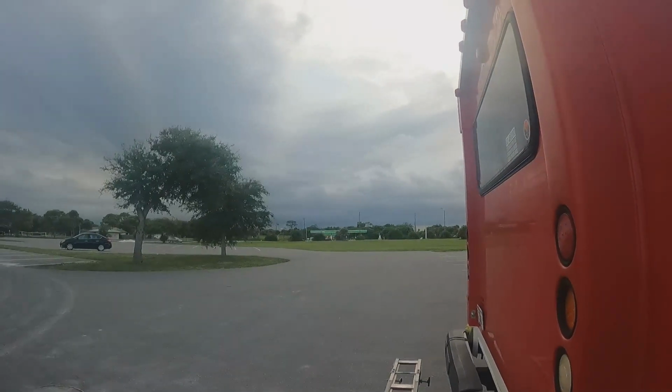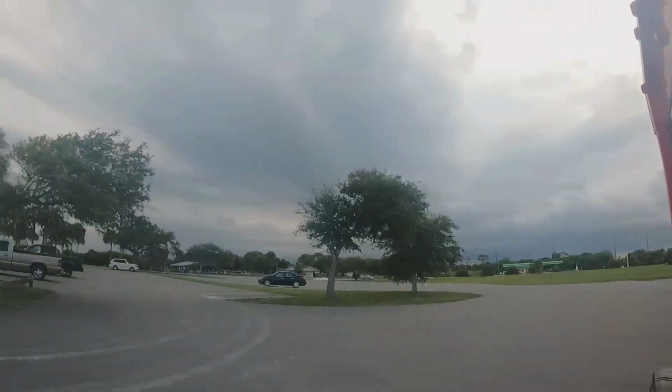Alright, so we just got Chinese food. As you can see right there, a nasty storm is coming. So we're gonna hurry up and eat.